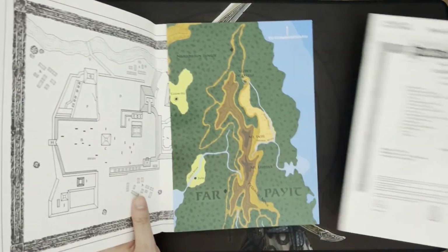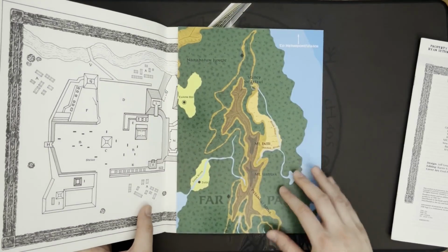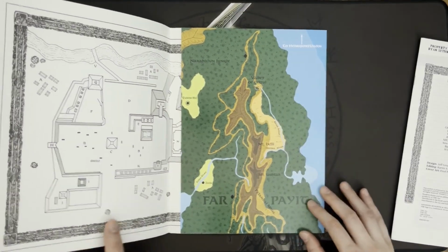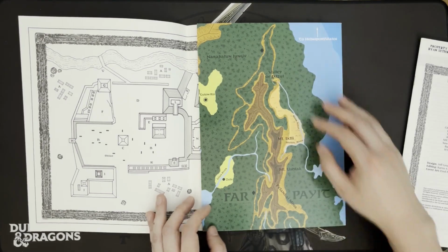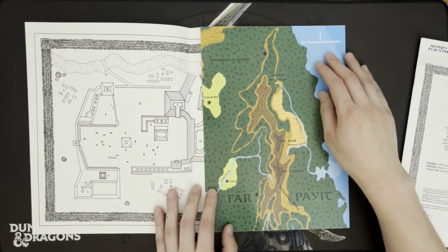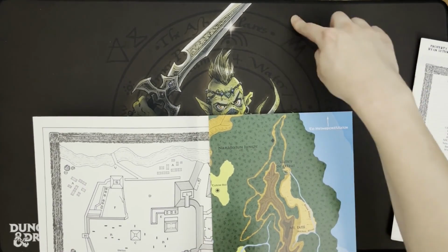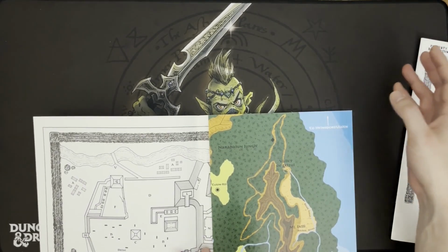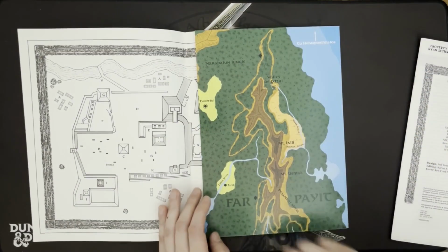Once again, the cover is detachable, and instead of having a poster map, the cover is extended with an additional panel showing the map. So this adventure takes place in Farpayet, which is a peninsula on the eastern coast of Maztica, and Ulatos, which we looked at from the previous adventure, is kind of situated around here. And Ulatos belongs to the region called Payet, which is sort of around here, and this is called Farpayet.